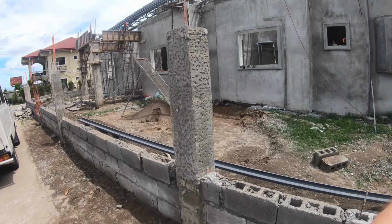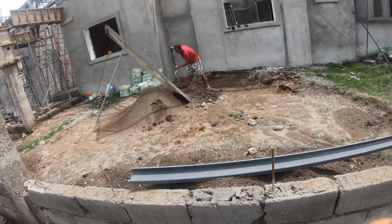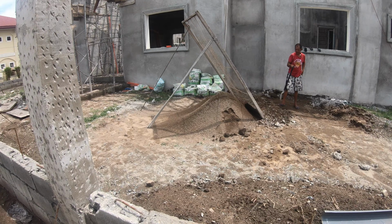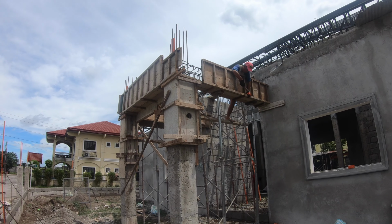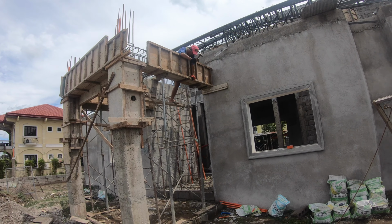Up here on the front side of the house, Mr. Edmund, our bodeguero, is trying to reclaim some of the lost 3/4 minus aggregate that we have here. So they're resifting, getting the dirt separated. Up here on top, we've got Mr. Marvin and Mr. Totoy, who are working the forms for the beams for the front porch. So they're working that out.